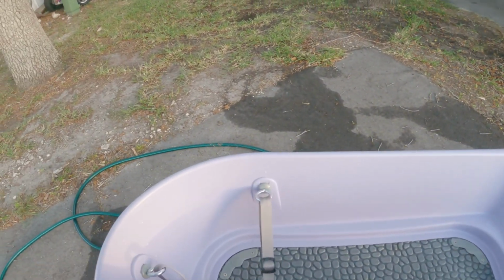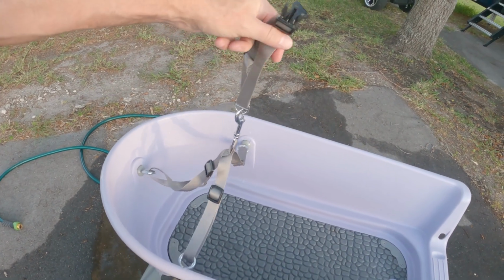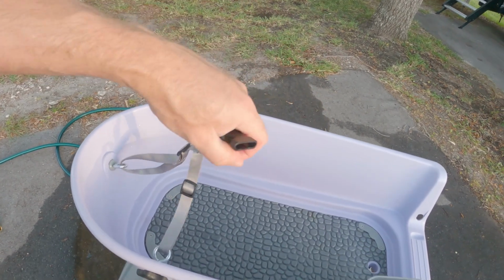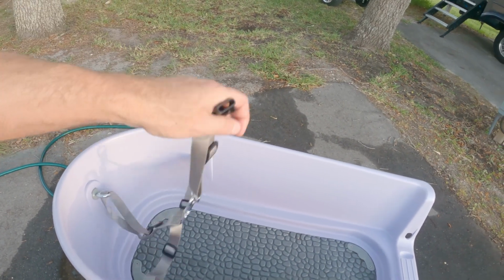It also has this three-way restraint, so you can tighten that up or loosen it up, and it goes around their collar like this. Then they can't really get away. I mean, they can move some, but they can't jump up on you and do all that.